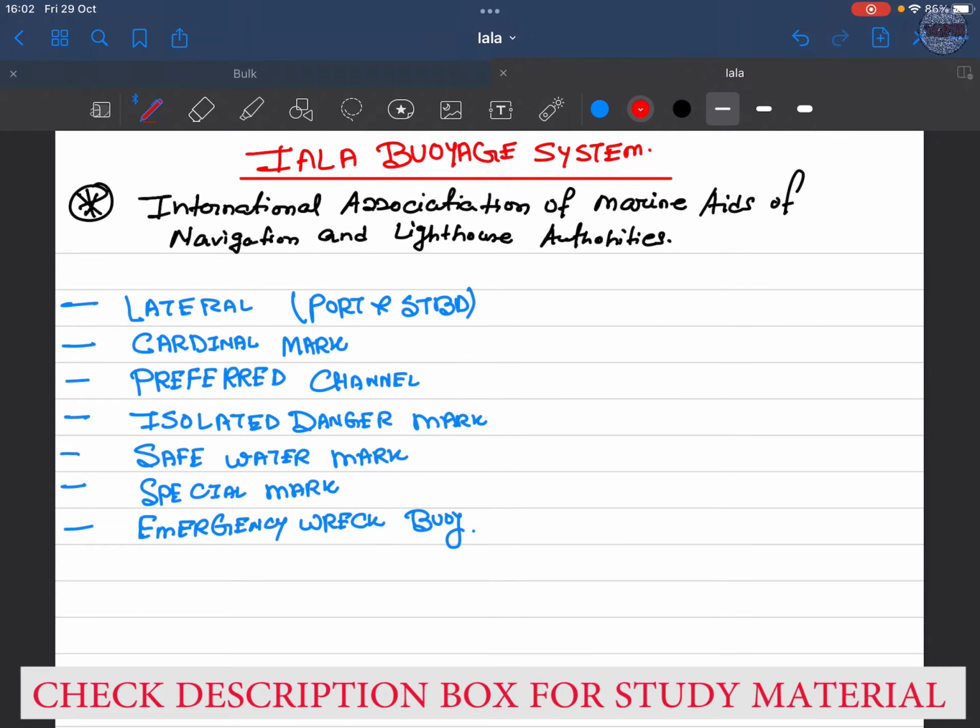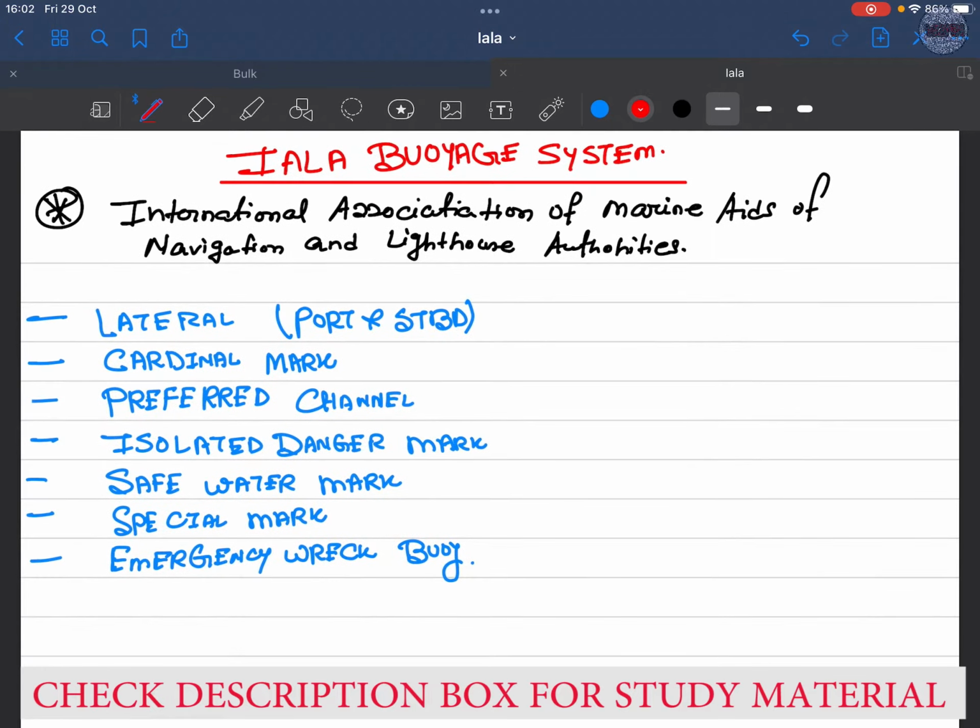So today's topic is going to be the IALA buoyage system, okay? First of all, we'll try to brief something regarding IALA. What is IALA? IALA is nothing but the International Association of Marine Aids to Navigation and Lighthouse Authorities, okay? So it is a new name. Please remember, this is a new name. Most of the students make a mistake regarding it, saying International Association of Lighthouse Authorities, but it has been changed, okay?